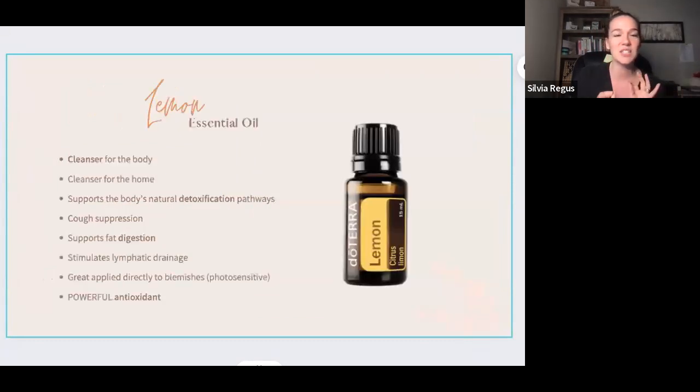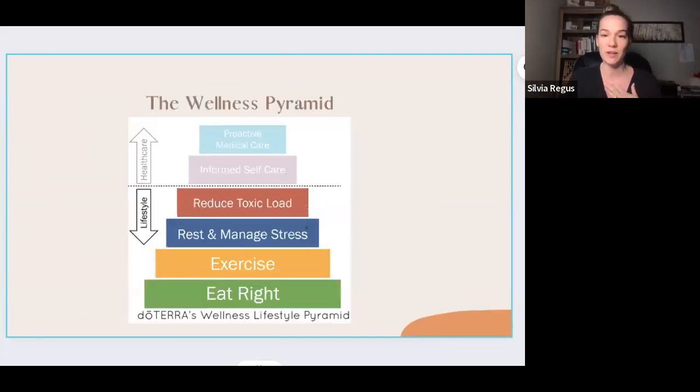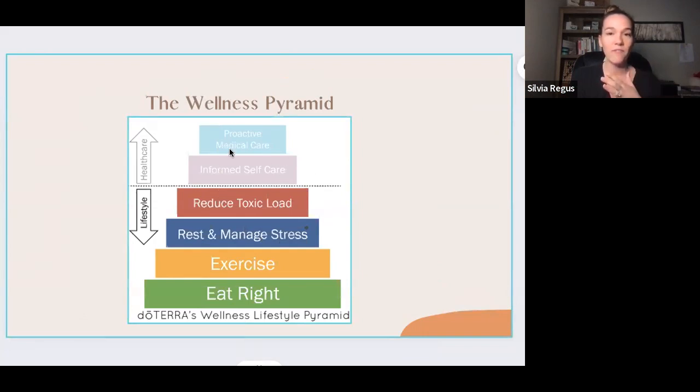We're going to switch gears a little bit from talking about how you can use essential oils to care for yourself to how you can use them to care for your environment. So remember we talked about that. I'm just going to go back real quick and remind you all of the wellness pyramid. So we have eating right, exercising, rest, so sleep and stress management, and then reducing the toxin load. So some of these oils that we were talking about fell into the informed self-care area, right? So we were able to reach for them as needed for immune support.